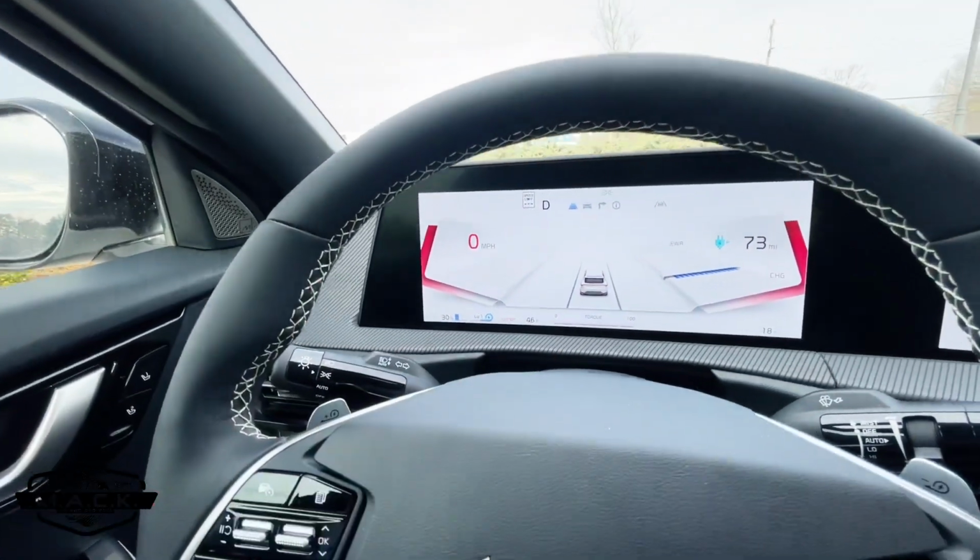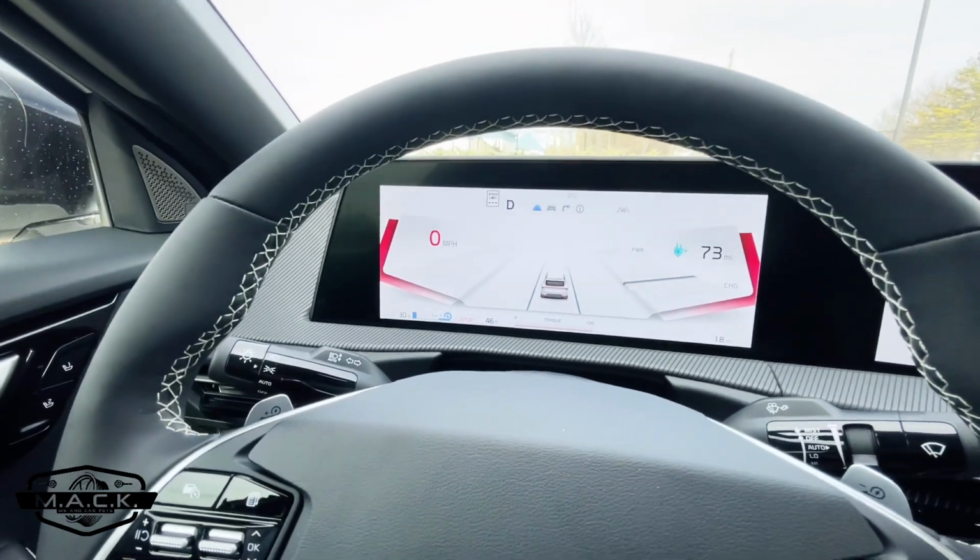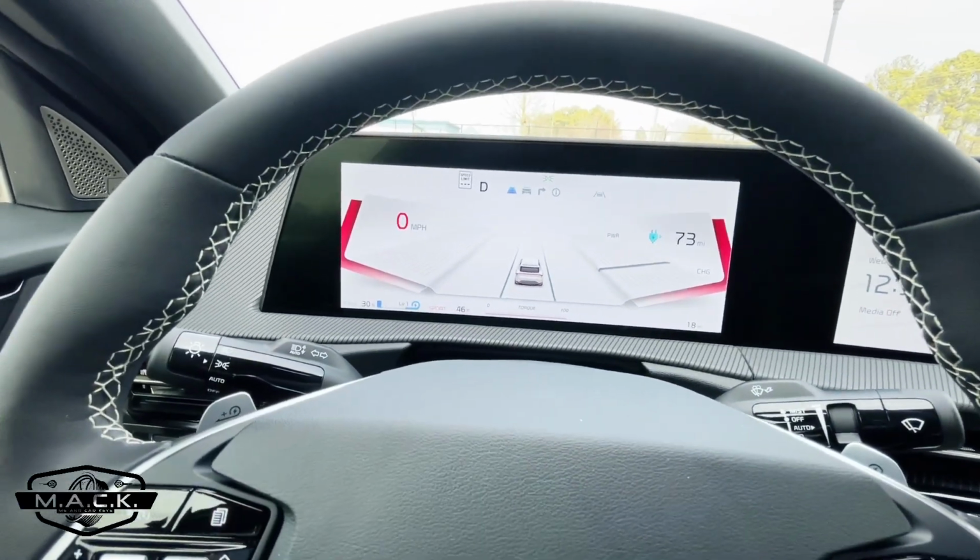Yeah. So yeah, that instant torque is something amazing. It's also cool that you can actually see a reading of how much torque I guess you're using at the moment, or what torque level you're at the moment while you're driving.